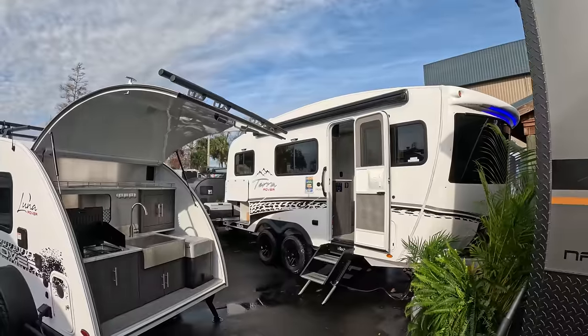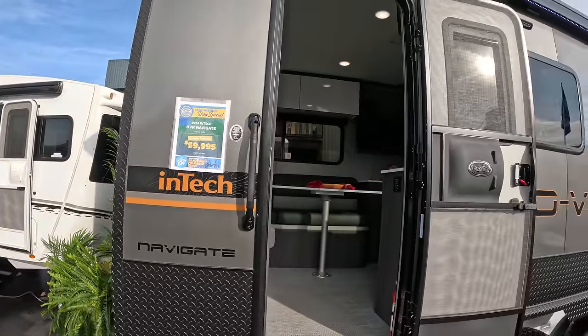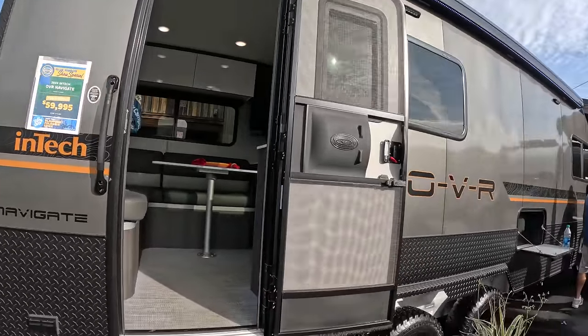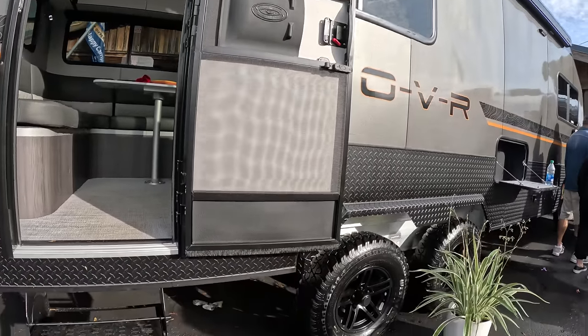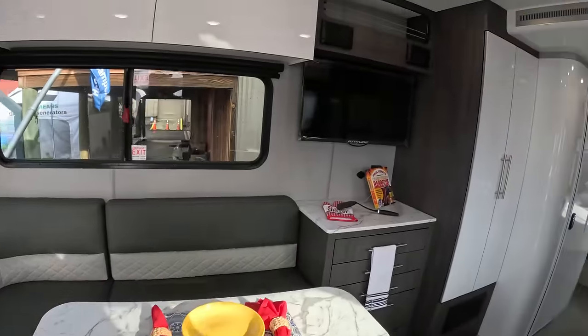I like this year, very timely, they decided to call one of them the Sol Eclipse. By the way, that Terra Rover, $65,995, and now for $59,995, we have this one. This one is larger, and this is the OVR. This is kind of a different aesthetic.